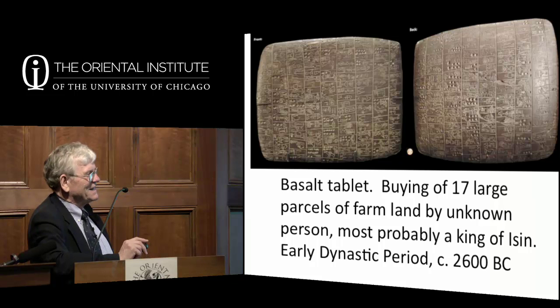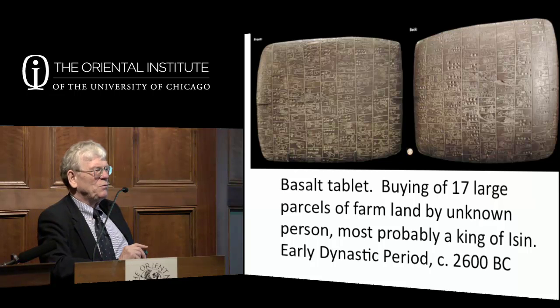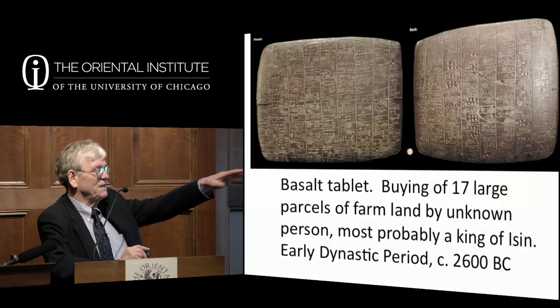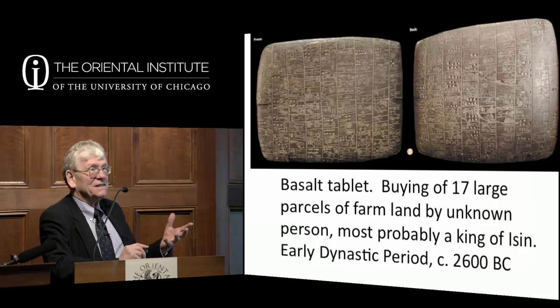Now, when this land was bought, it's not probable that the people were pushed off the land. They probably stayed on the land and became tenant farmers for the king. And the king might put one of his officials or one of his sons as the owner or the administrator of this, but essentially the people stay in place and become tenant farmers for the king.